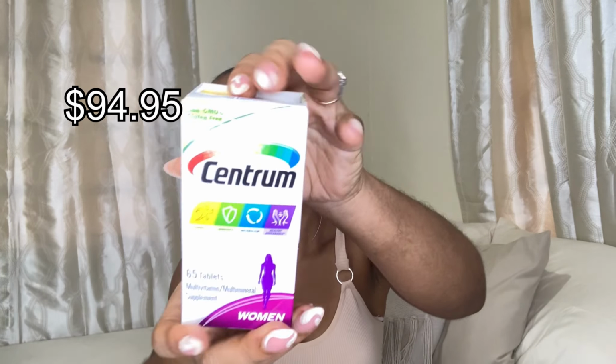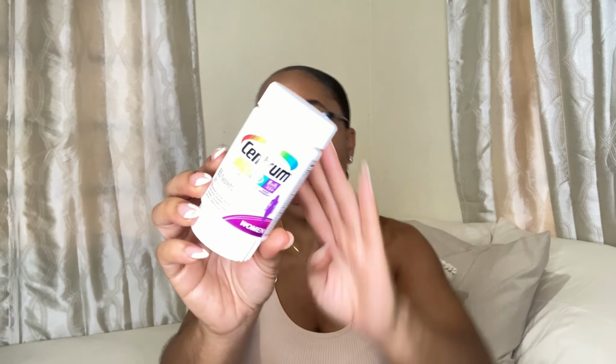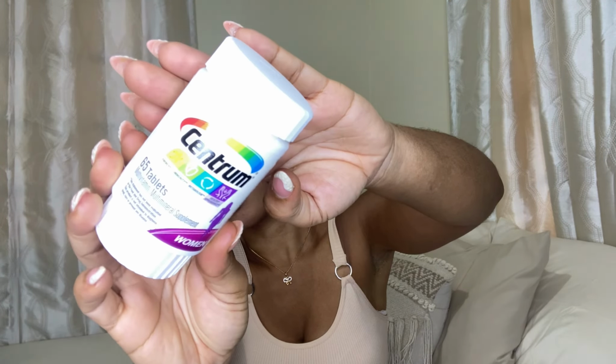So we're gonna jump into the wellness category. I have some wellness products here, and the first one is this Centrum vitamin for women. This is a 65 tablet bottle, and this is a multivitamin. And I came across someone on YouTube again speaking about this, and that is why I chose to purchase it.